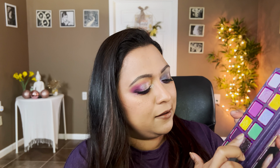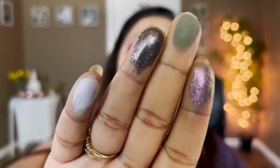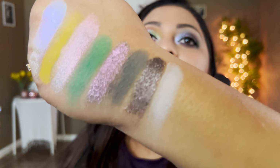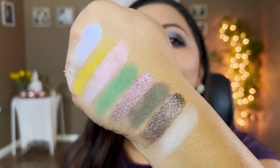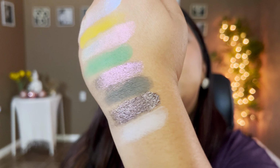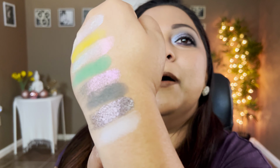We have Poisonous, Deadly, Night Fury, and Belladonna. Look at them. So pretty. Look at the next 4 shades. Superb quality multichromes, and those mattes are so creamy. Really pretty. This is more like a purpley greeny shade, and this is more like a gunmetal purple bronze. Really pretty. Okay, let's move on to the next shades.